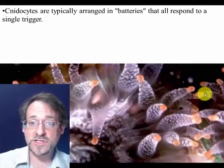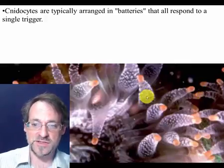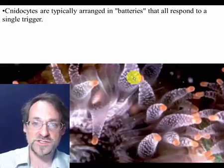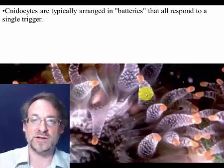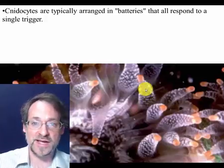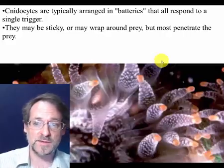Accordingly, these cells are usually arranged in batteries, and that's what these little lumps are on the tentacles of these sea anemones. Those are batteries of cnidocytes. They all respond at once, so that just one trigger of that battery will cause them all to fire. And that can take out a much larger prey item than if they all had to fire individually.